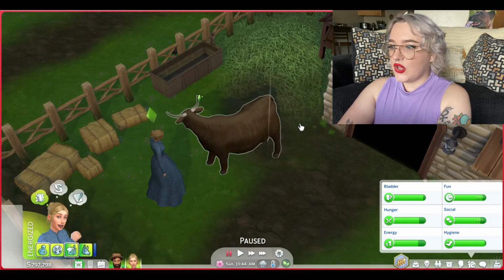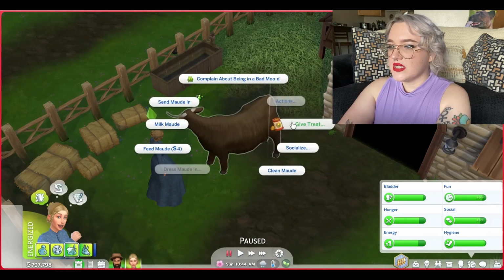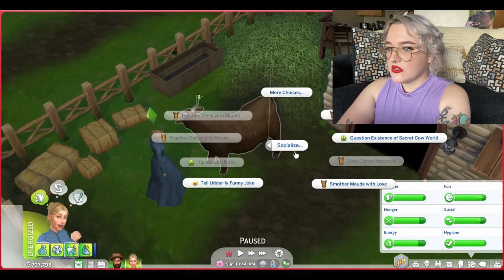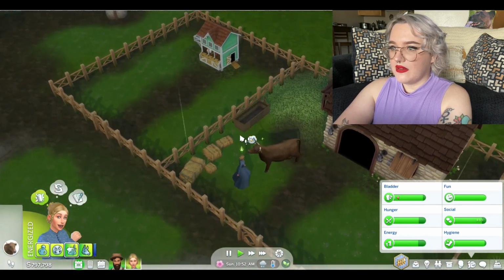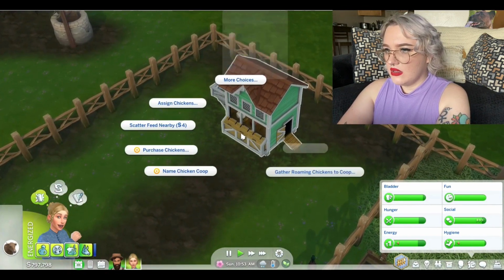Okay, let's give her a treat. Oh, we don't have any treats. We need to make treats. We'll socialize a little bit more. How is she? Is she hungry yet? No, she's vibing. Okay. Then we will go.